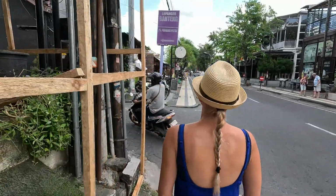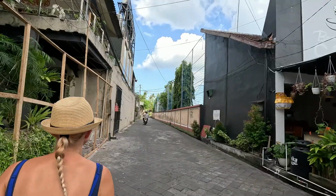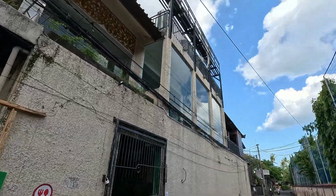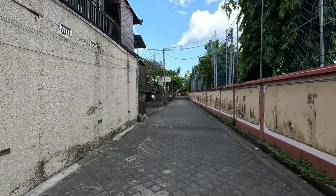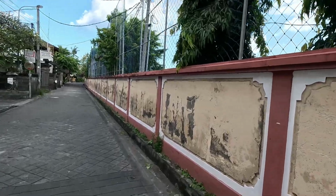This is the start of our little shortcut. There's an Indian restaurant just up here, so the alley just smells like Indian food. So good. And I think in the back here there's a big soccer field. Everyone put the camera over so we can have a look.